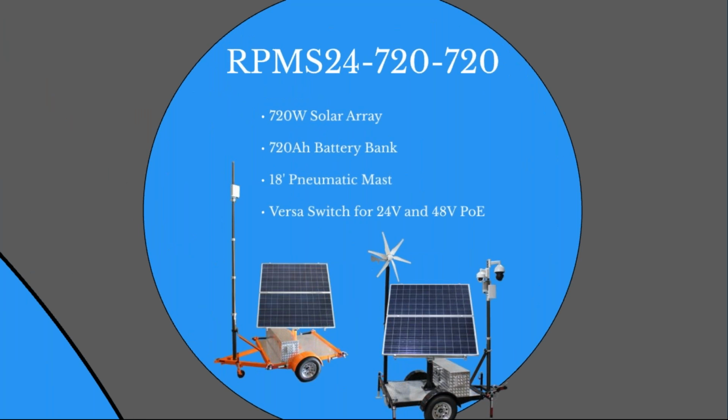Along with our RemotePro system, we also introduced about 3-4 years ago our RemotePro mobile solar. This is a 720 amp hour battery bank with a 720 watt solar array. It has an 18-foot pneumatic mast. All of the cables are embedded in that, so it can protect from vandalism, from people trying to get your equipment. We include a pump inside that lockable enclosure, so it takes about a minute to deploy and put that up to the highest 18 feet.